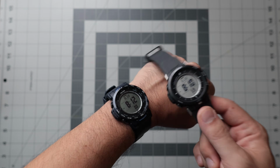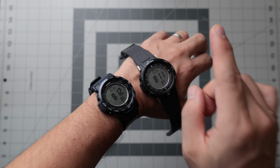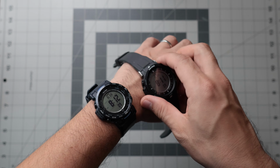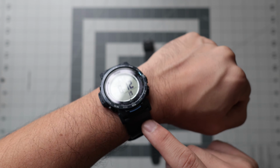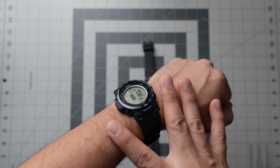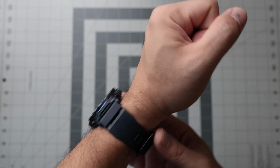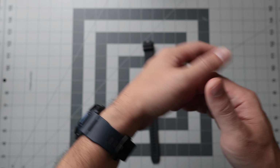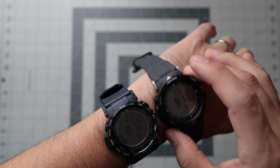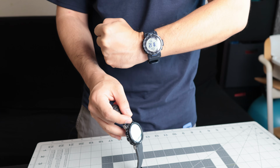Now, while they are essentially the same watch, I would recommend the PRW-35 for a few reasons: the size, the strap, and the screen. And I'm going to talk about more of that in detail. So as someone with a small wrist, let's talk about size because that is very important to me. Now, most of the Protrek watches are large. To me, they're very oversized for someone with a sub 7-inch wrist. But with these two models, I actually found them to be fairly acceptable in terms of just wrist presence for someone with a small wrist.